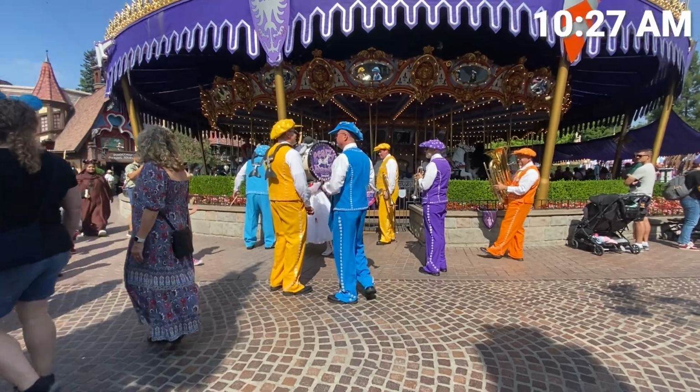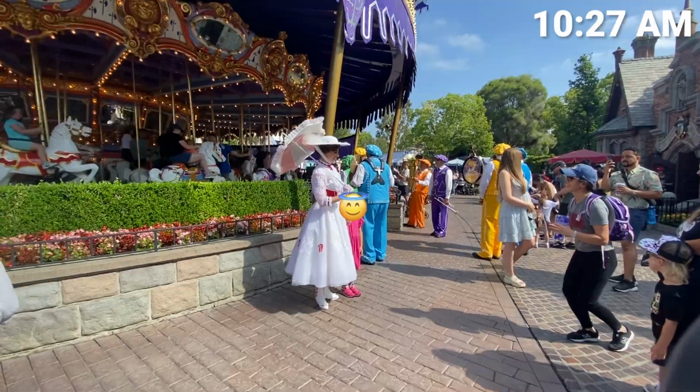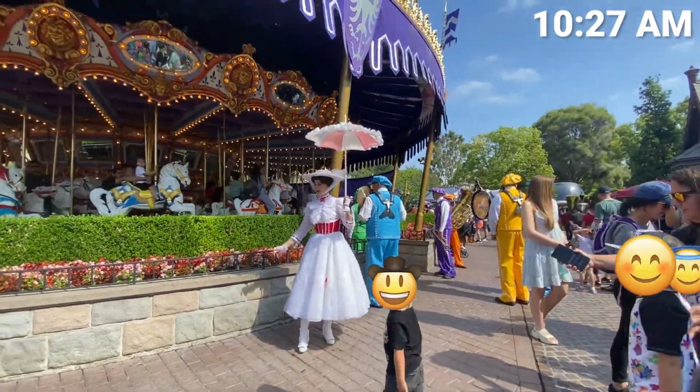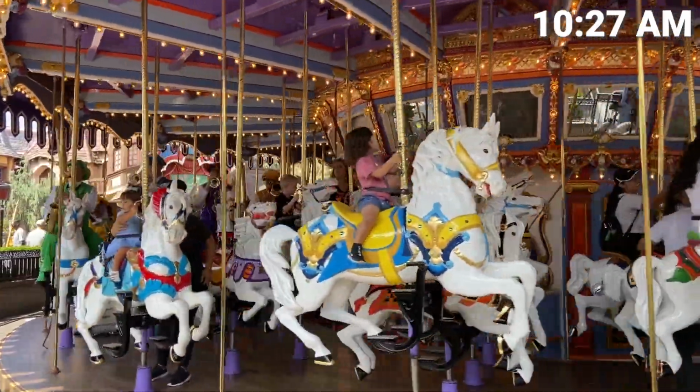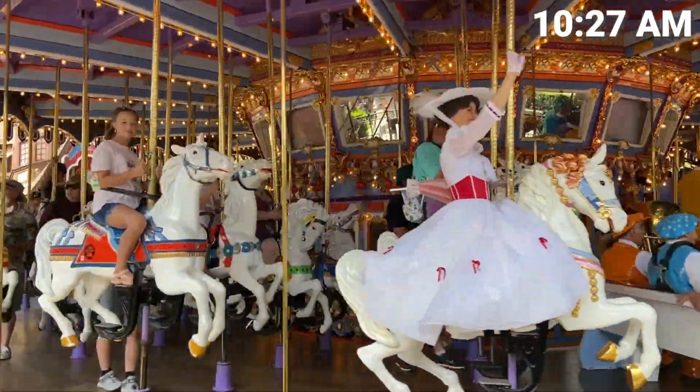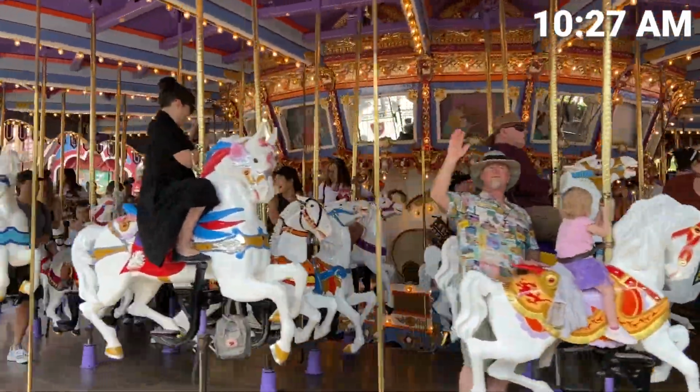Right at the Mr. Toad exit, we found Mary Poppins and her marching band. We got a quick picture, but she was actually here to get on the carousel. They shut off the ride music and had the band play instead. It was so cool. Have you ever seen anything like this before?